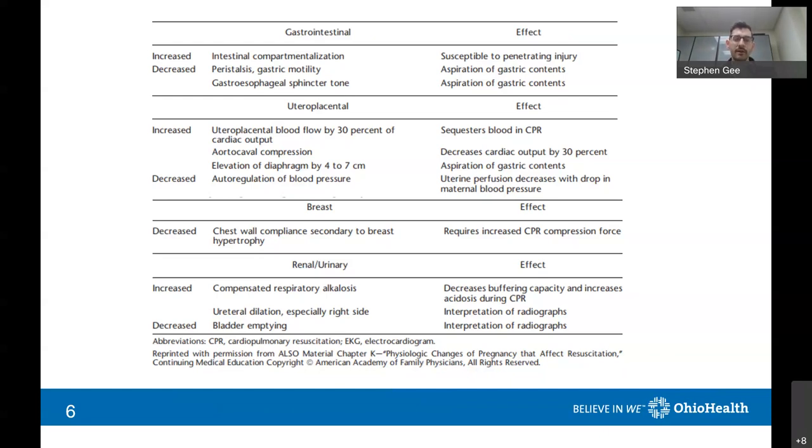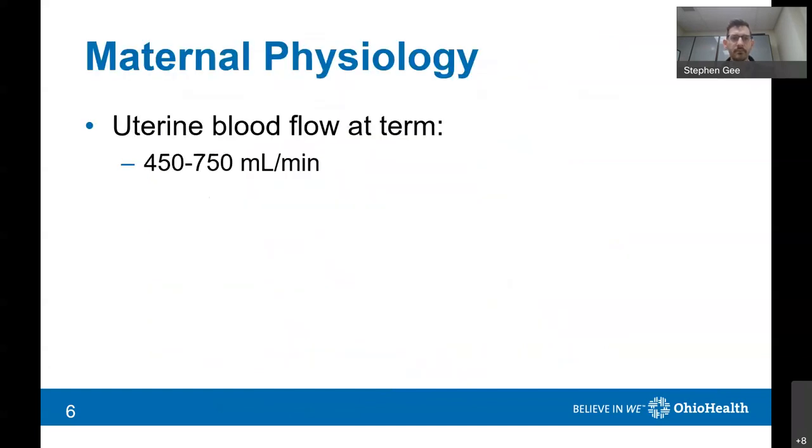And so they do have a respiratory alkalosis, which means that their bicarb is naturally lower. That's a natural physiologic change of the body trying to buffer the blood appropriately. And then they have a natural compression on the ureters. And so if you're doing imaging of the kidneys, ureters, and bladder, you can sometimes see dilation of the ureters, and that can be normal in pregnancy.